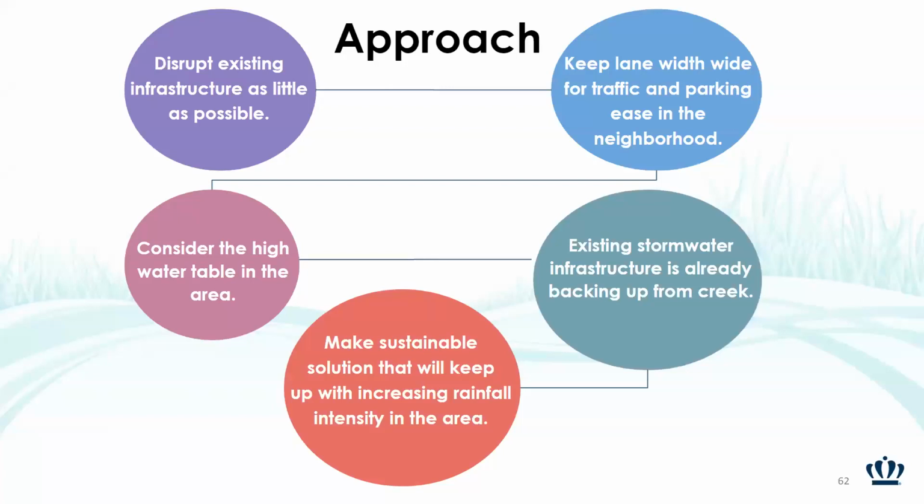And then lastly, we wanted something that was going to be sustainable. It was mentioned earlier, the projections for sea level rise and increasing rainfall intensity. So we wanted to make a solution that was going to hold up as time passes.